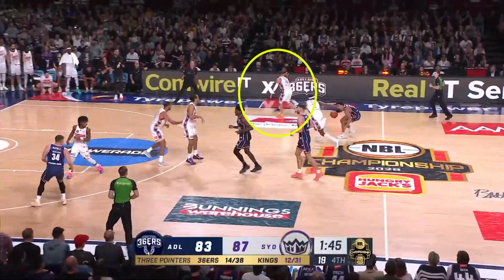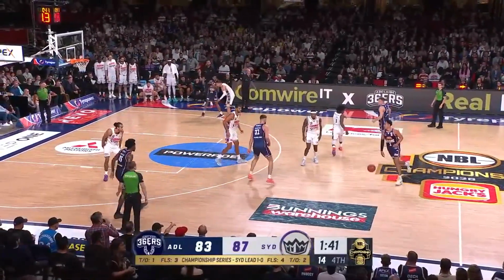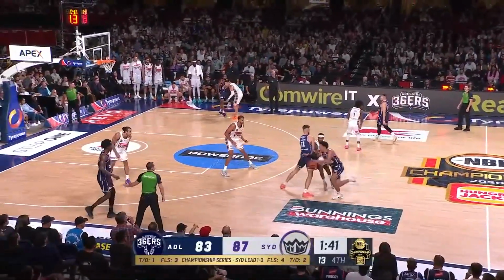Later on in the game, we can see this possession in the second half where Bryce just goes and sits himself into the right corner. This is now another opportunity for the 36ers to play 4-on-4. As we see this little action leading to a ball screen, it's no surprise that it's Flynn Cameron getting downhill again. Flynn is Adelaide's most effective guard inside 8 feet of the basket, shooting 61% on relatively high volume.